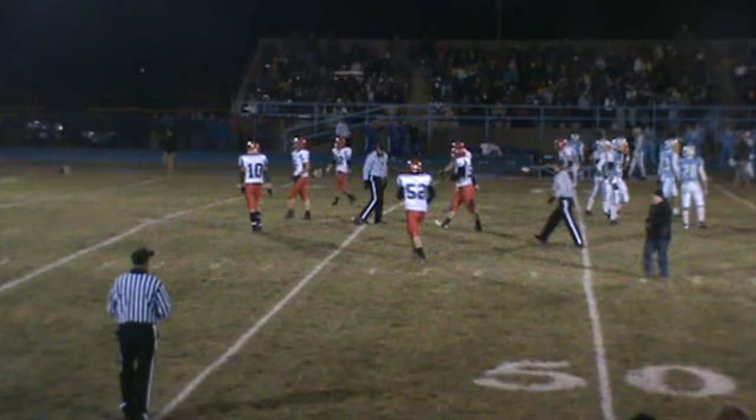Hofer kicks off. Lively kick, going over to the left, will be scooped up at about the 15-yard line by Quirum. He's taken out, maybe up to the 23-yard line, by Keegan Mallon.